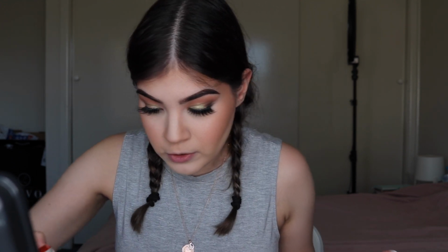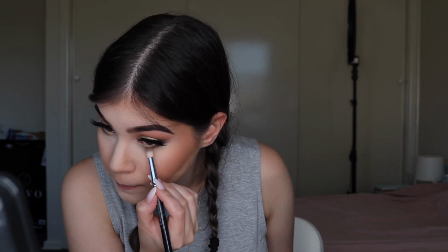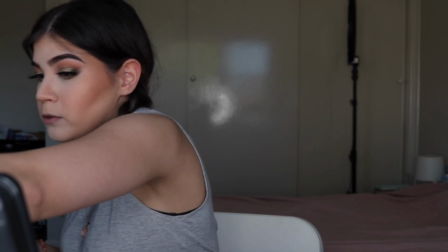Yeah, that definitely looks okay, but it's just not really what I had in mind. And like I said, it's because there's just not enough shades in this palette, in my opinion. It's not a bad palette, I really like it, but the shades I feel like just need to be a little bit more cohesive, you know? I mean, the green is cute. Might even be able to do the green a little bit more intense with Fix Plus. Let's see how that goes.